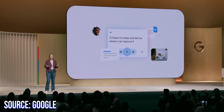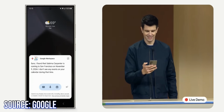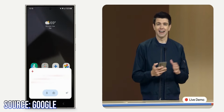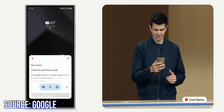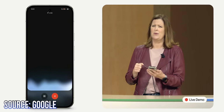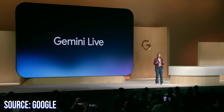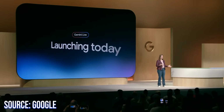During their demo, they actually showed off some incredible examples like having Gemini critique your writing in Google Docs, referencing your calendars to check for availability if you're scheduling events in the future, writing emails for you in mere seconds, and even grabbing information from within YouTube videos, which is just insane. They're also launching Gemini Live, which lets you have a natural conversation, and it's something I'm looking forward to using as sometimes it does help to say your thoughts out loud when you need help, without needing to control or be on your device the entire time.